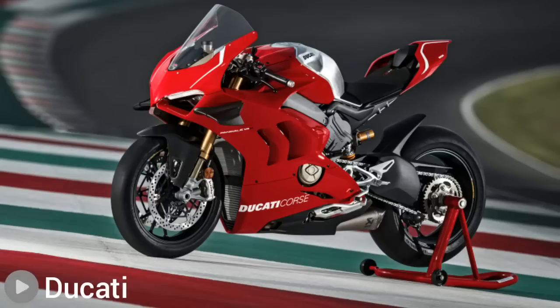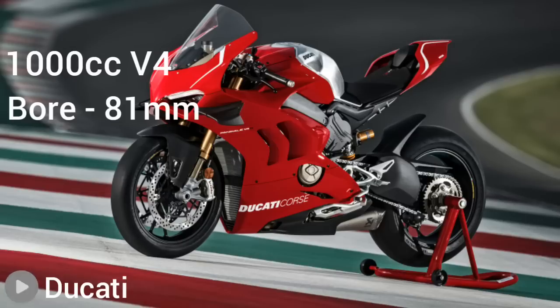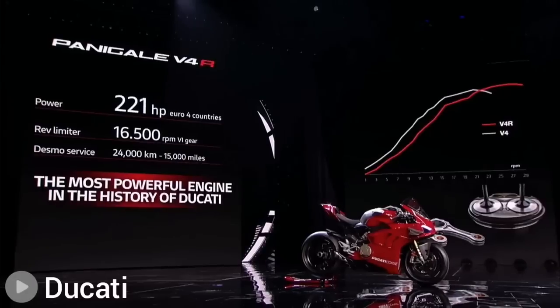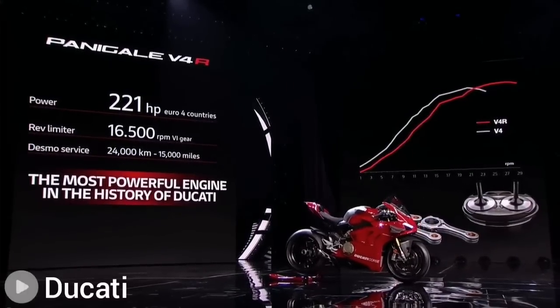As you know, the V4R is a homologation special built for the World Superbike Racing Series. It packs a 1000cc V4 engine, unlike the 1100cc V4 in the Panigale V4 and the V4S. Ducati made that possible by reducing the stroke from 53.5mm to 48.4mm. Even with the reduced capacity, the engine now makes 221 brake horsepower at 15,250 rpm.